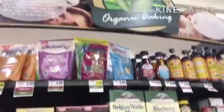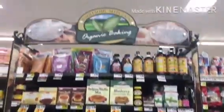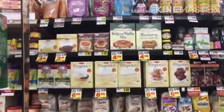Anyways, you guys, so what you want to do is look for the organic baking section, or like I said, Stater Brothers have this. Most grocery stores I go to, I don't really see this big section here. That's why I come here, because there's more variety here.